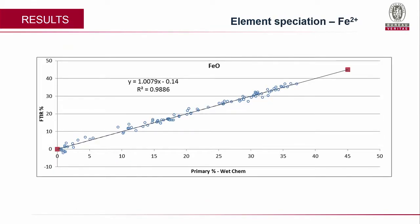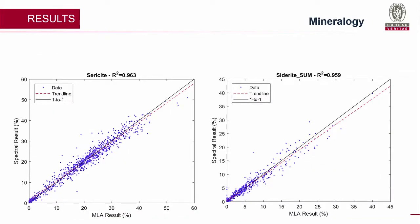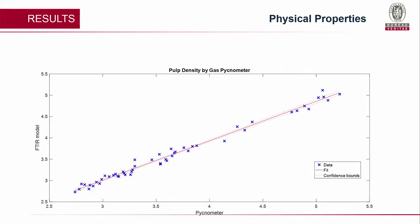Could be element speciation, so in this case FeO. Mineralogy, so cerussite, siderite. And then physical parameters, pulp density compared, it can still tell you something about that. And that's because all of these parameters, as long as these parameters have a mineralogical base to them, then we can usually measure it.